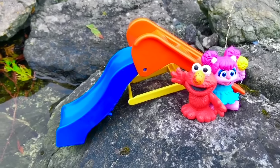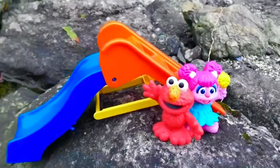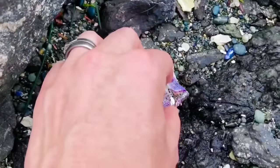Since we have so many fans that love to see Elmo go down the slide, we're at the ocean and we brought our little slide with us. And Elmo, with his friend Abby, are going to slide into a tide pool.